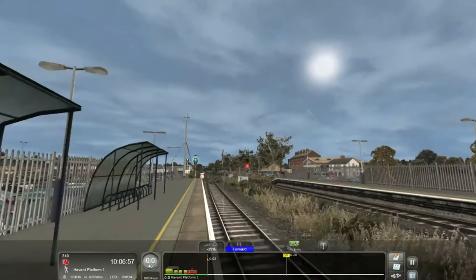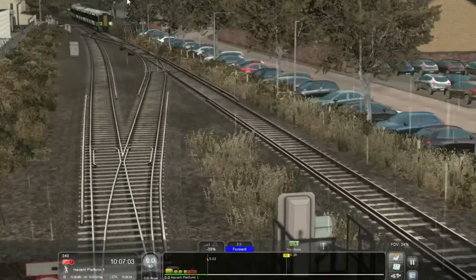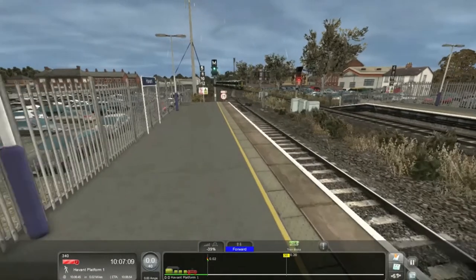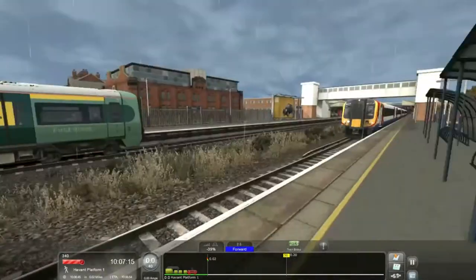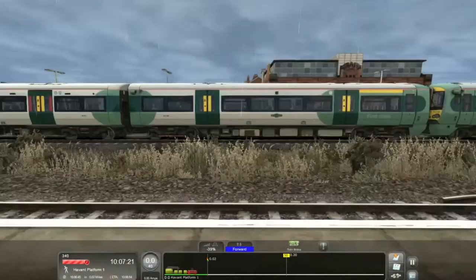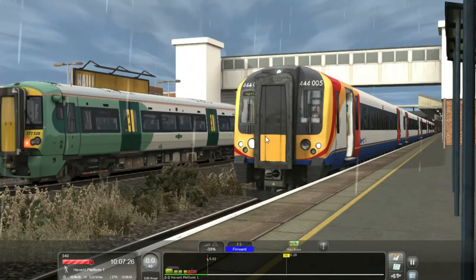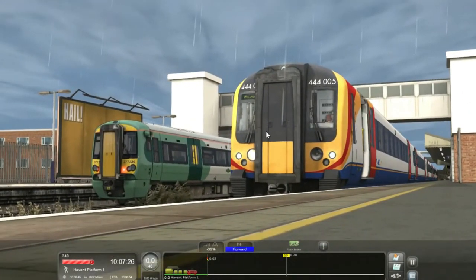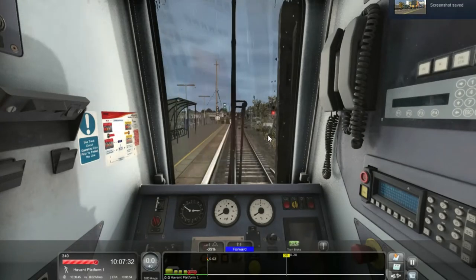Alright. Are we on time? Yes, we are. Ish. What train's passing them? What is it? Another Southern! We shall get a screenshot. If you hurry up, that'd be nice. Oh, the train not stopping at Havant. I don't think they'd do that in real life. Alright, that's not bad.